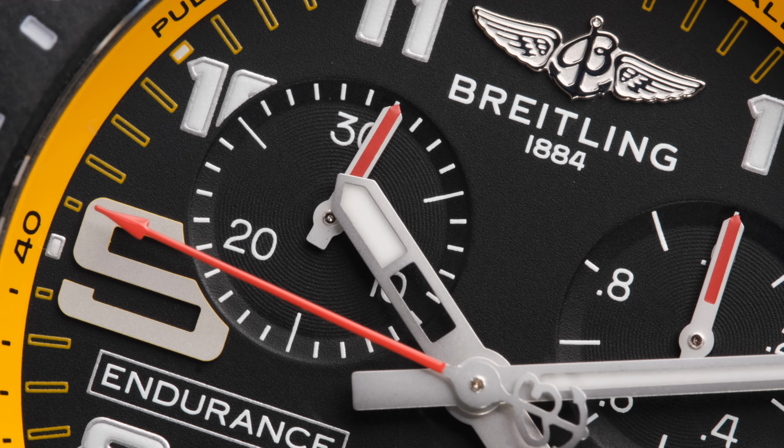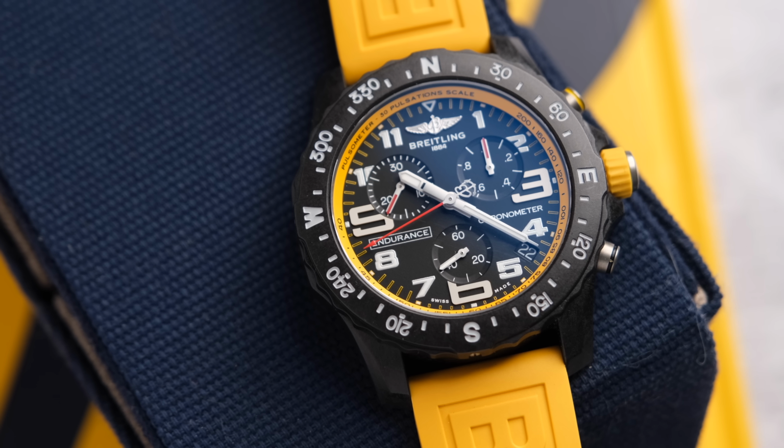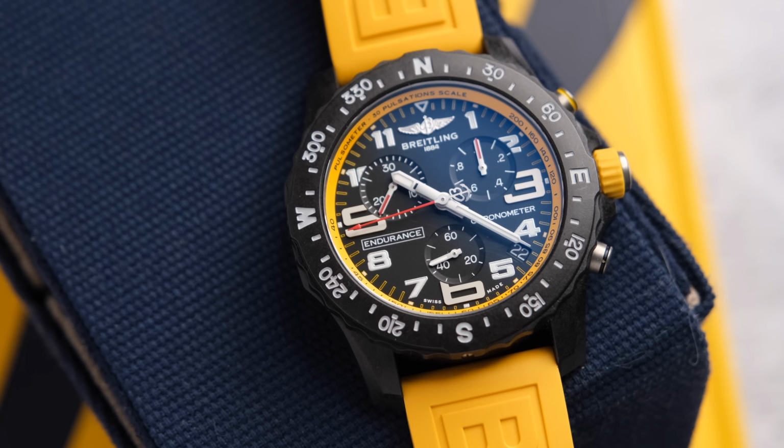I think this will be a watch a lot of people write off because it's everything that watch geeks hate. It's quartz, it's kinda busy, and it's a weird proprietary carbon case material. But I also think we, as watch geeks, write off cool watches too quickly. And I think there's an argument to be made in this being the ultimate sports adventure watch.